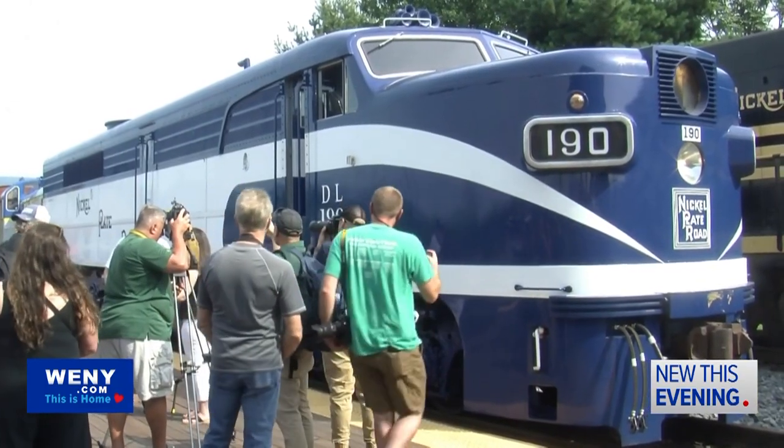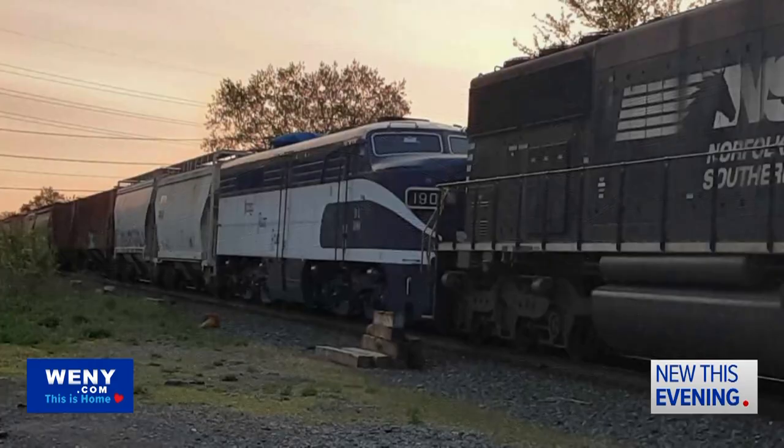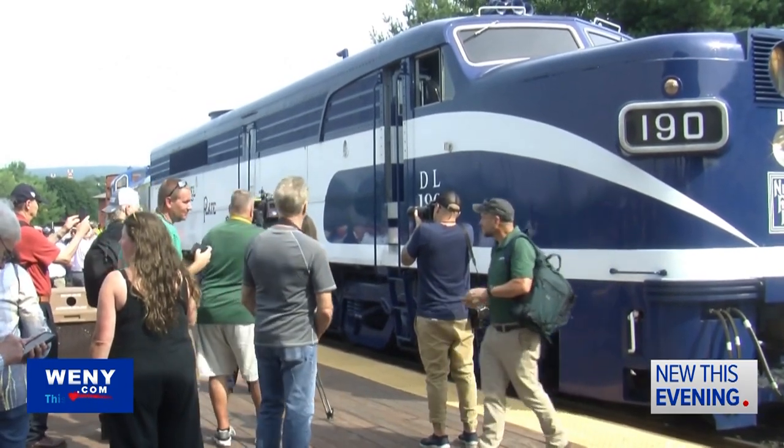Two years ago, Doyle decided to find a new home for the locomotive. The Genesee Valley Transportation Company, with facilities in Scranton, Pennsylvania, where the locomotive once operated, became the logical new home. Shortly after the sale, the locomotive passed through the Southern Tier on its way to Scranton, Pennsylvania. When it came time to find a new home for the PA, they wanted it here, and we got together, and this is where it is now.